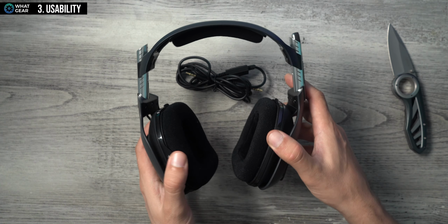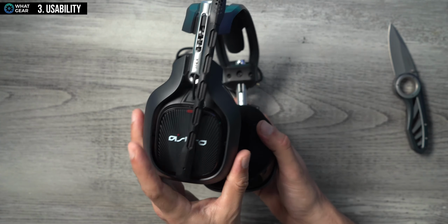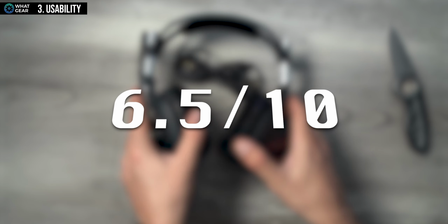Something tells me these are more designed for PC users, but they are marketed for PS5 users as well. And while these do have great potential when it comes to usability, if you buy the extras, when it comes to PlayStation though, I have to give these a 6.5 out of 10.